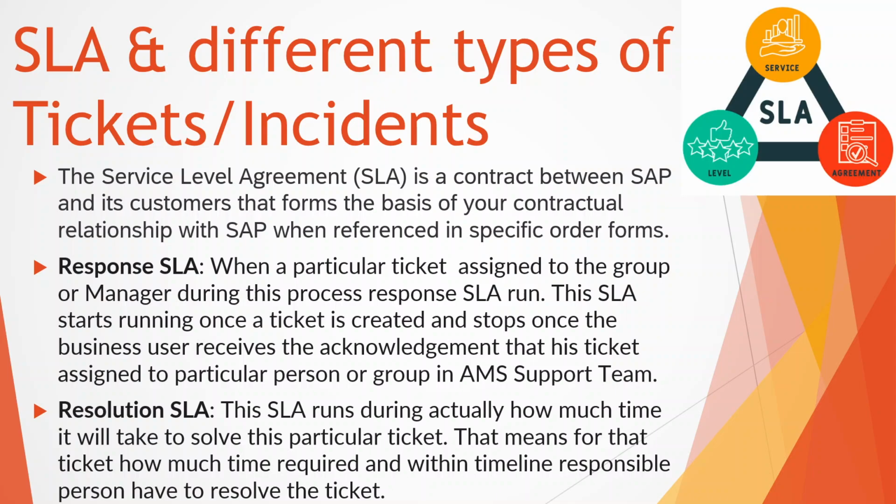Then SLA is of two types. One is called response time SLA, another is called resolution SLA. Response time SLA means, though I have written it, let me explain in plain words. From the time a ticket is created till its assignment to the respective team member in the AMS team, the time spent during this period is called response SLA. That means as long as somebody has acknowledged that yes, we have received the ticket and it is being assigned to the respective team member.